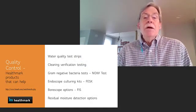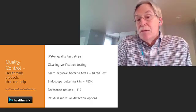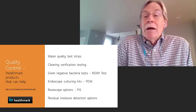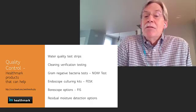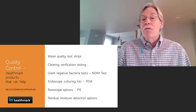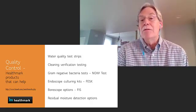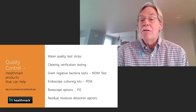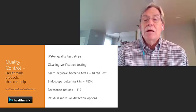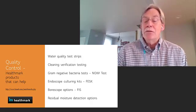As shown here, Healthmark offers several options for quality control to inspect and verify cleaning processes. Reopening or ramping up is an opportunity to institute quality control measures, even if they didn't exist before. Post-COVID, we're painfully aware of the need to have solid processes in place that follow manufacturers' instructions for use and best practice standards and guidelines. We won't know how we're doing unless we measure. That's where quality control comes in.